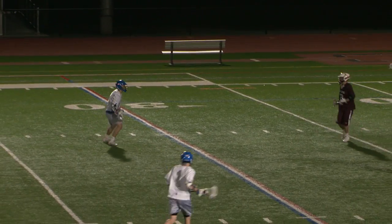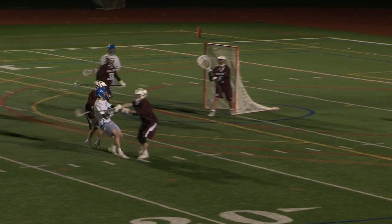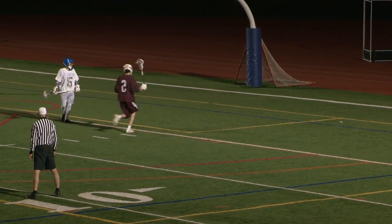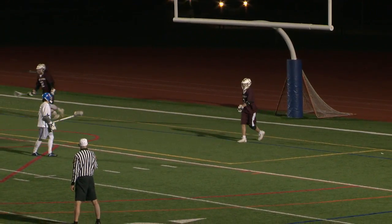Waterford resets up top. So they have their second midfield group in now. So you have Mobley, Pezzalesi, and Kyle Jacobson. And the loose ball goes out of bounds. East Lyme will have possession. 1:39 remaining here in the third.